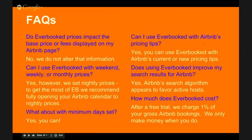Can I use Everbooked with Airbnb's pricing tips? Yes, you can use Everbooked with Airbnb's current or the new pricing tips that some people have access to. The reason you can do that is because Airbnb's pricing tips are informational in nature, so you're getting more information and you can work with that information. It's not an automated system.